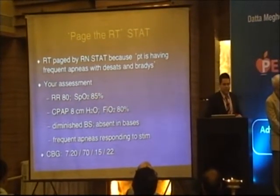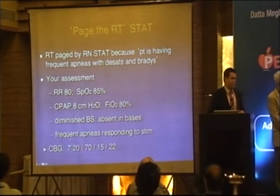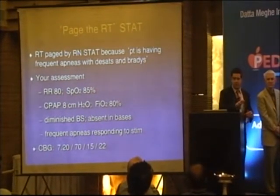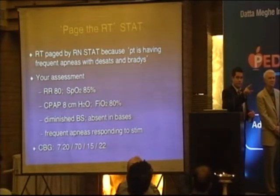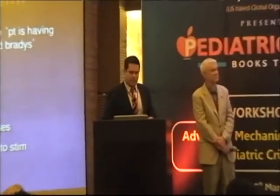So this patient's breathing at a respiratory rate of 80. Saturations are 85. We're now up to CPAP of 8 centimeters of water pressure, an FiO2 of 80. How many of you would actually go up to CPAP of 8? What's the highest CPAP you like to go to? 7? Okay, so 8 is your endpoint. On 8, yeah, I would agree. That's what a lot of people are doing. But this is a very aggressive institution.